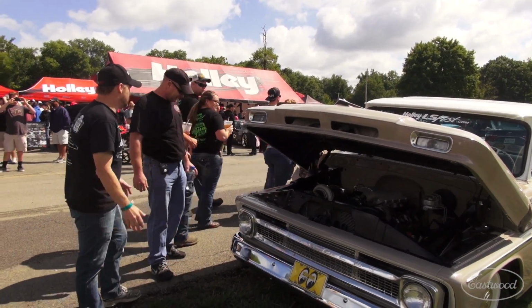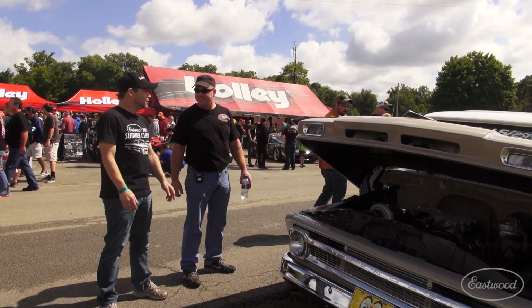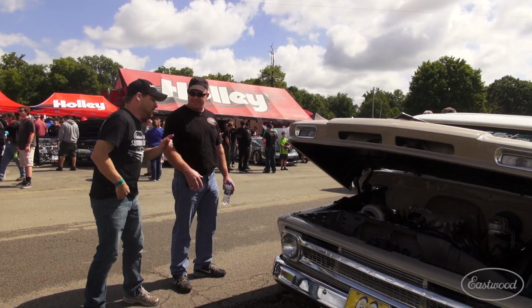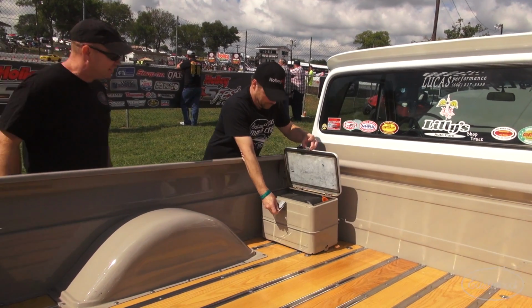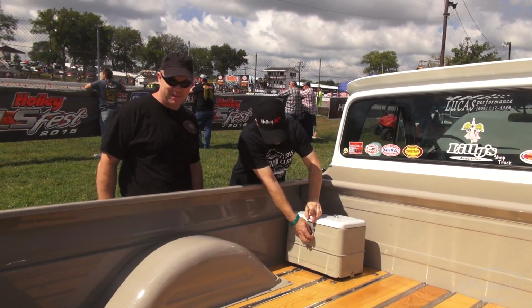Yeah, it's awesome. This is one of like 1,000 beautiful vehicles here. These are steel wheels, drag radials. It's awesome. So now, what's this about his battery box? He made it out of a cooler? Yeah, check this out. He painted it the same color. Oh yeah, that's sweet. Isn't that fun? Yeah, I like that.